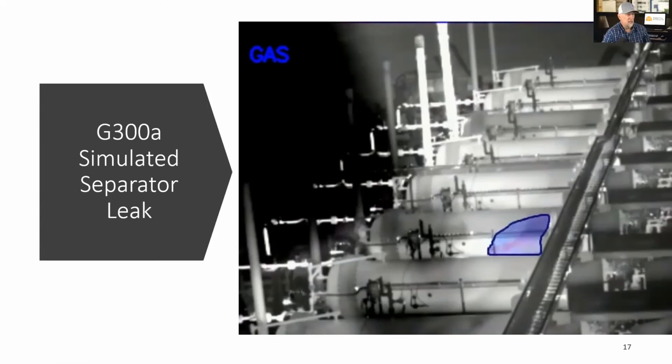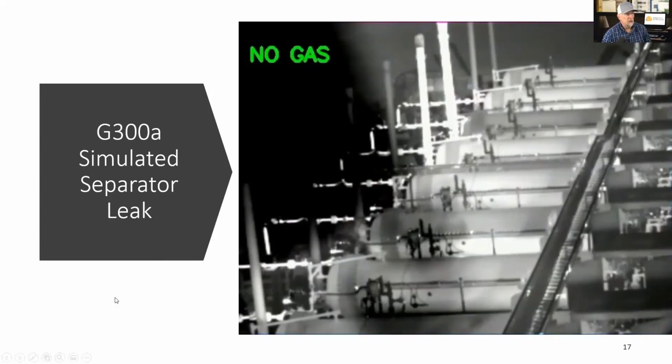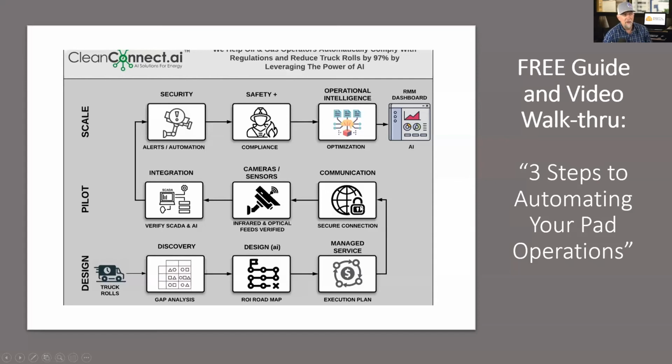Yeah, and in future episodes of Digital Roughnecks, we'll be talking about the progress as we get our algorithm better and better in different scenarios. If you'd like more information, we have a free guide and video walkthrough called 3 Steps to Automating Your Pad Operations.